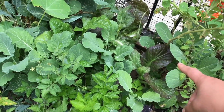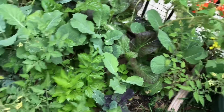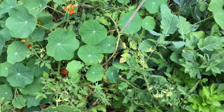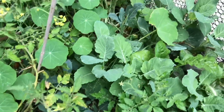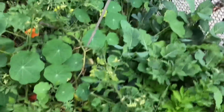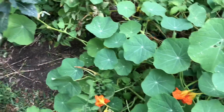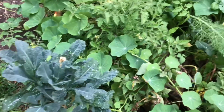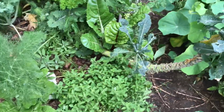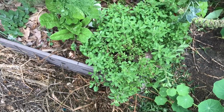Collard greens and purple mustard, tomatoes that I overwintered. A lot of tomatoes actually that I was able to overwinter. Kale and some mustard greens that are going to seed. And what else? More kale. I love growing kale. If you're a beginner gardener, grow kale, because it's very hard to mess up.